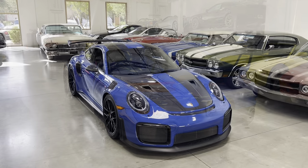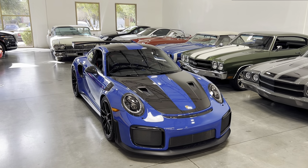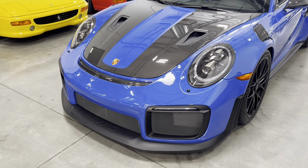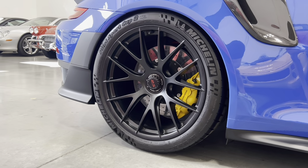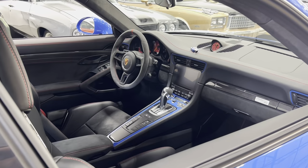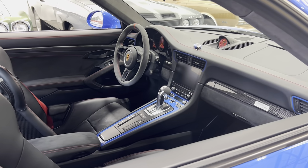The GT2 RS achieves 0-60 in just 2.7 seconds, a quarter mile in 10.5 seconds, and has an electronically limited top speed of 211 miles per hour, not to mention the sub-7-minute Nürburgring time and all of the other track records under its belt. The 2019 Porsche 911 GT2 RS is a testament to Porsche's engineering and commitment to pushing the boundaries of production vehicles.